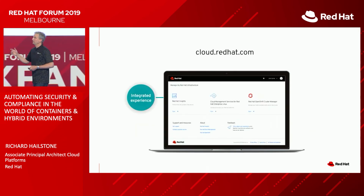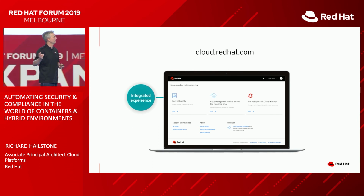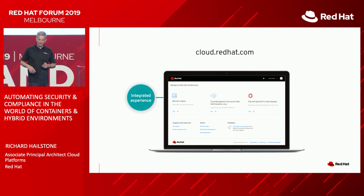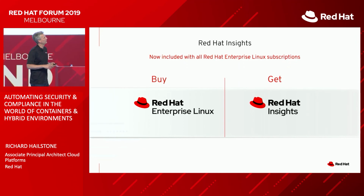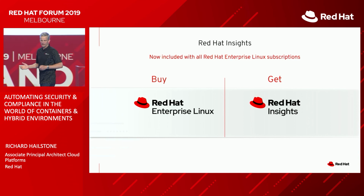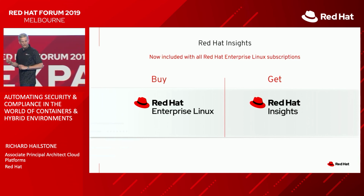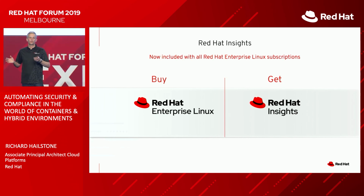And I don't know if you know, but all this capability is conveniently available to customers through our SaaS portal, cloud.redhat.com. At Summit 2019, it was announced that when you buy Red Hat Enterprise Linux, we're now giving you Red Hat Insights as part of that product set. And some of the recent RHEL 8 announcements were announced as well. So this is applicable to RHEL 6.10 and above.